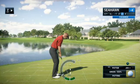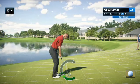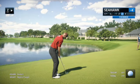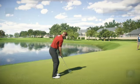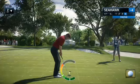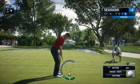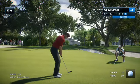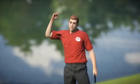Frank, this would jumpstart the round. A third straight birdie. Some good playing. Oh, man. I just pushed it. Boy, that hurts. He has this attempt for par. 4 under on the day.